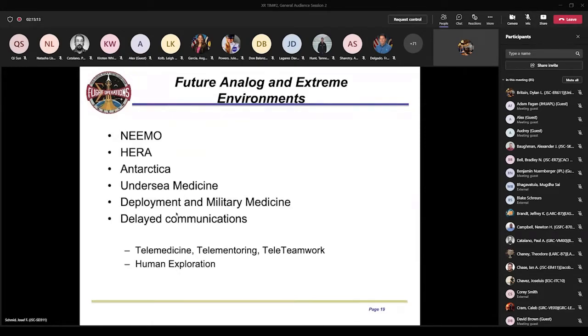We think that we can use this holoportation software in other extreme environments as well, to include the Nemo habitat, which is off the coast of Key Largo, the HERA simulation environment here at the Space Center. Antarctica, we'd like to take it there. We see applications for undersea medicine, folks that are deployed, and military folks downrange, to bring them back to their family members and vice versa.